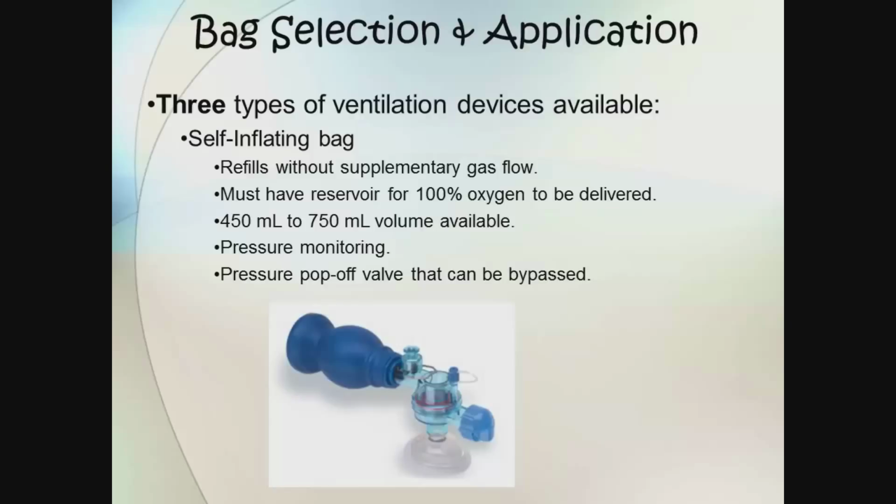3 types of bags that are present. The most common one that is in use is what's called the self-inflating bag. That basically, as the name implies, as you squeeze it, when you release it, it self-inflates back up again. It fills itself back up with fresh gas. So it does not require supplementary gas flow, so if you just want to bag them with room air, certainly possible.